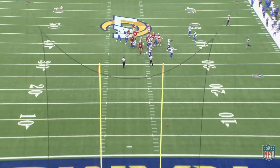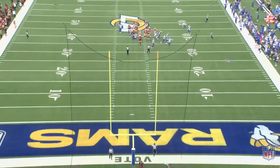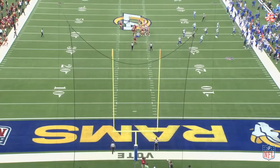It's no good. Now look, I'm not expecting Jake Moody to make a 55-yard field goal every time. That would be ridiculous. It would be nice to see him make one of these clutch kicks at some point. Now, keep in mind, the 49ers are up by 7 points here, a full touchdown. But look at the body language of the Rams and the 49ers as they leave the field. This, to me, is telling.